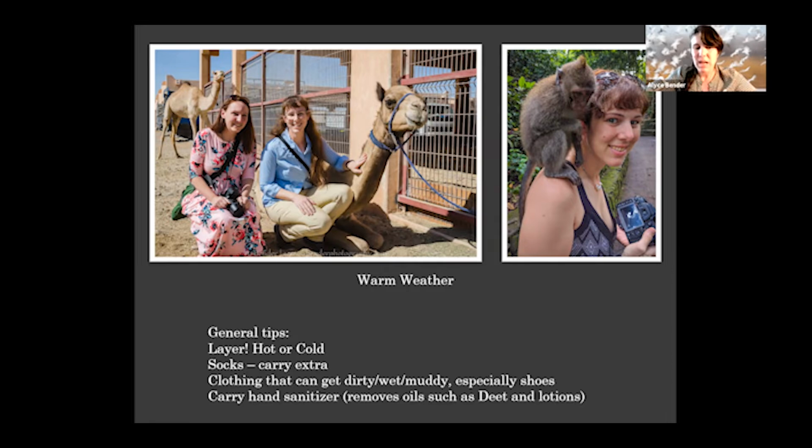But using hand sanitizer will remove those oils and remove that film from your hands so that you can handle your camera equipment without doing damage to it. So if you don't carry hand sanitizer for what's going on anyways, carry it because it will protect your gear.